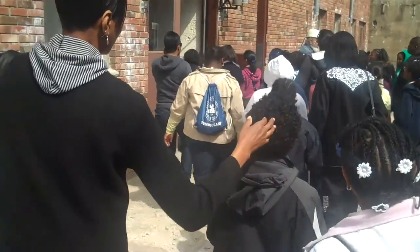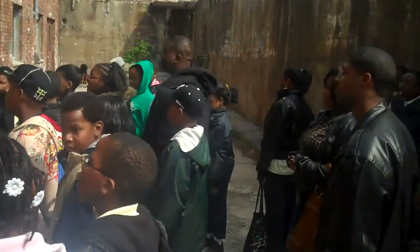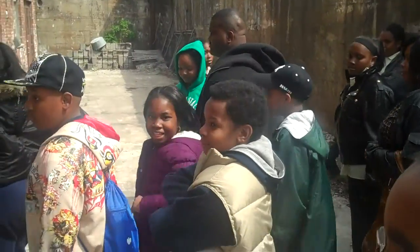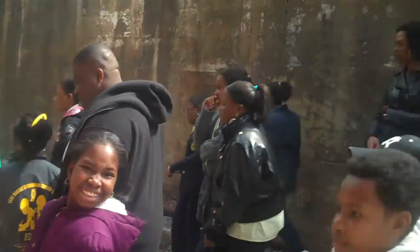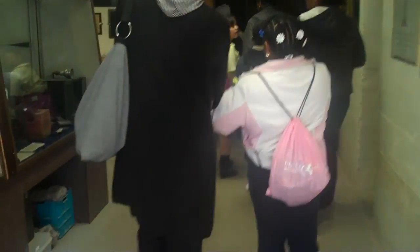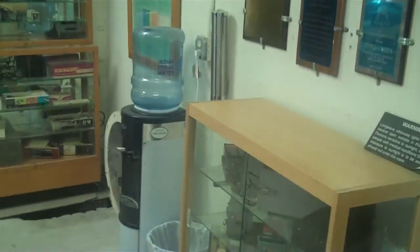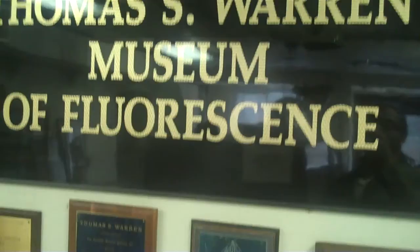We're heading into the Geotech Center. I don't know what's going to be inside here, but I'm really looking forward to seeing what it is. This is our other class here. Now we can. What's up, Sean? Museum of Fluorescence. It says Thomas S. Warren Museum of Fluorescence.